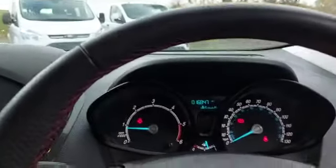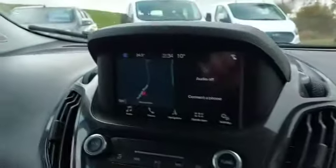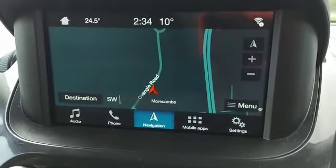Let's move into the van. So you've got the bespoke sports seats and steering wheel. So you've got the red stitching all the way around the steering wheel. Close that. So this one comes with satellite navigation, as well as DAB radio, Bluetooth connectivity.